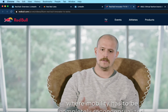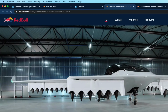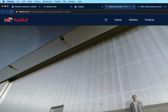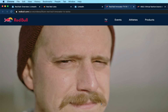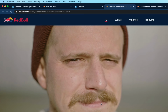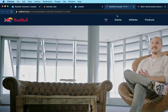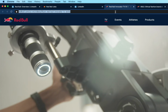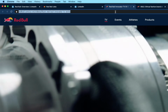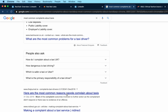If we think about having taxis, what would that change? And why would someone want to have this in comparison to a road-based vehicle? There must be some reason why people want this, and you can use that understanding of human psychology to create interesting content. So what I would do, as an example, is think about what the most common issues with today's taxis are. Here are the most common reasons people complain about taxis.